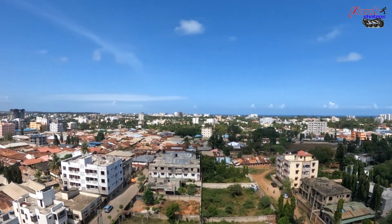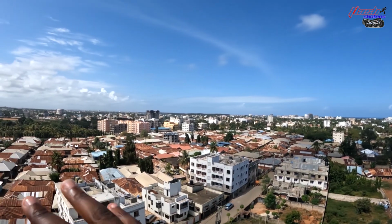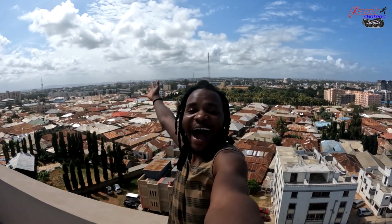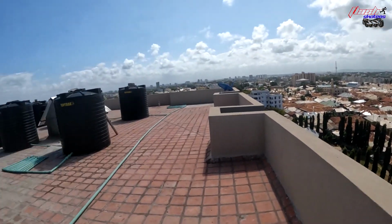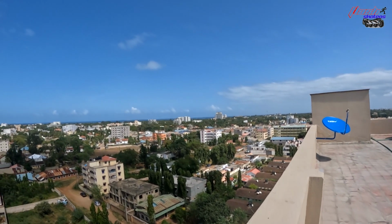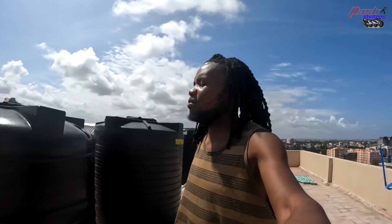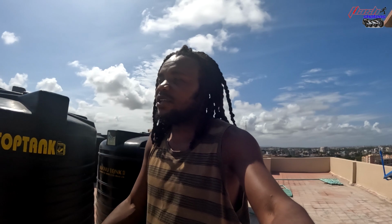You know, this camera is not doing justice to this view. This is another view. I'm telling you, I'm super excited. I want to go to the beach, swim and just have fun. I'm just here to relax. I'm here for like three days and then I go back to Nairobi, and I'm loving it.